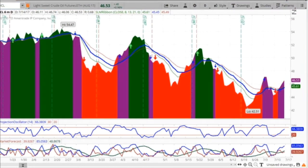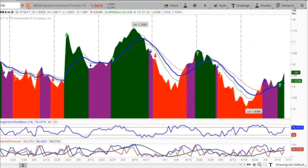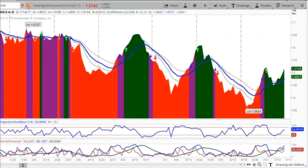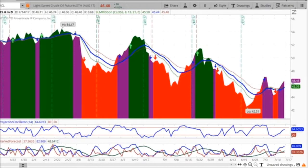In fact, in all of the energies, there are really no momentum signals that we're looking at. Nothing particularly overbought or oversold. You can see that's light crude. Here is the momentum in gasoline, and you can see that has now turned positive and has gotten a little close to overbought, but not quite. So you could be getting a little roll over there. You can see heating oil also in positive momentum. Looking back at light crude, you can see that it wasn't able to get to positive yet, so light crude is actually weaker than the two products.